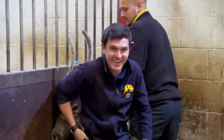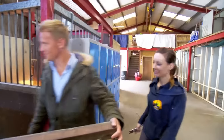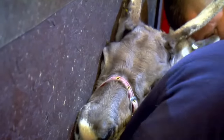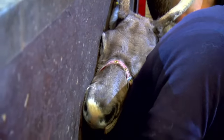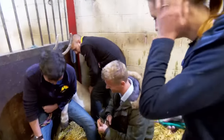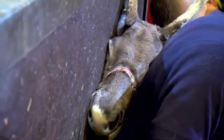There you go. All right, going in. That's actually a really good position. So I'm at the front pinning Sven at the minute, and we've got Nick at the back. And at this point, all I'm concerned with is keeping the head down. Nick will keep his back end down, and we should be safe. How you going there, Nick? Fine.